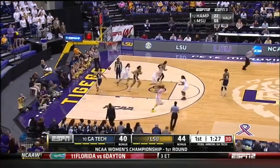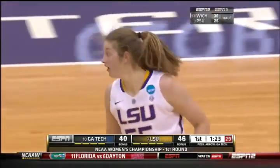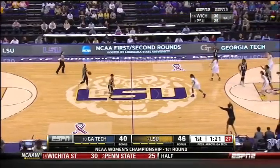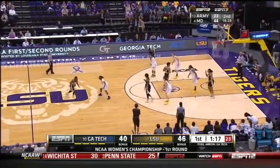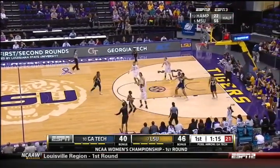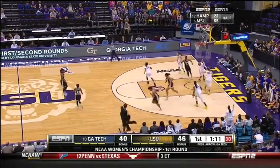Wow, how many more looks are they going to get at that basket? Well, LSU killing Georgia Tech on the offensive glass right now. That's got to be an area that Michelle Joseph cleans up at halftime for the second half. Whiteside, baseline jumper.